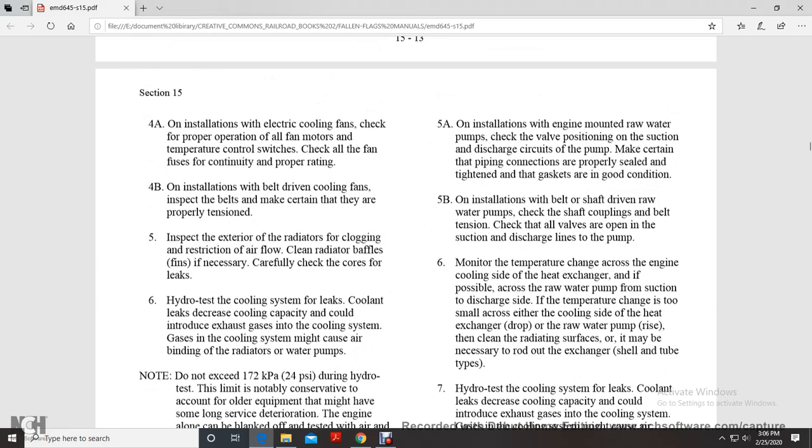On an installation with an engine-mounted raw water pump, check the valve position on the suction and discharge circuit of the pump. Make certain the piping connections are properly sealed and tightened and that the gaskets are in good condition. On installations with belt and shaft driven water pumps, check the shaft coupling, the belt and the tension, and check that all the valves on the suction and discharge lines of the pumps are open.